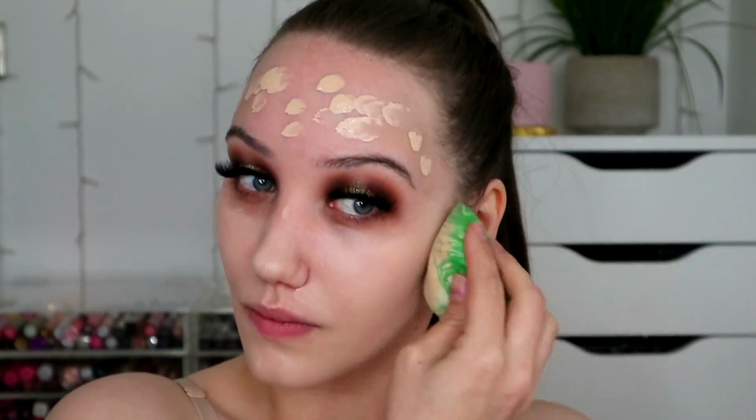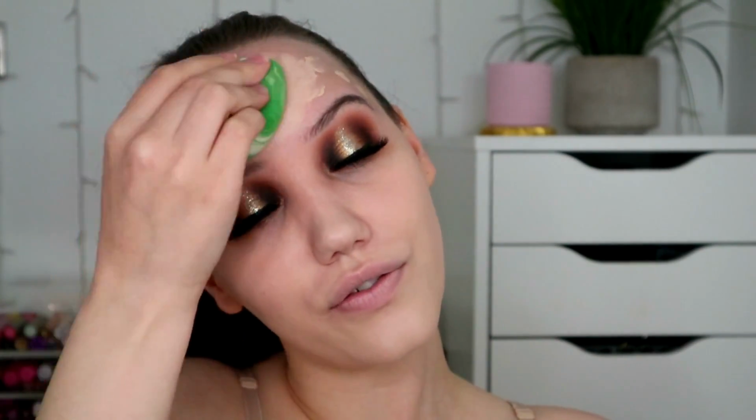And I'm just going to blend this out with my sponge. See how it blends out over this primer as well. The sound of Flexi Hold to me sounds really good. I feel like it shouldn't settle into fine lines or crack. That's one layer. I think that coverage is really pretty actually. I'm going to add more.